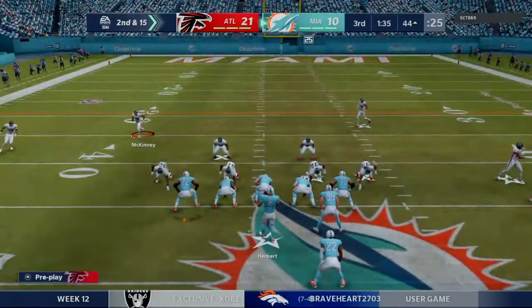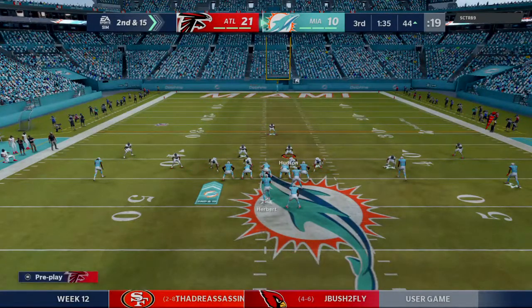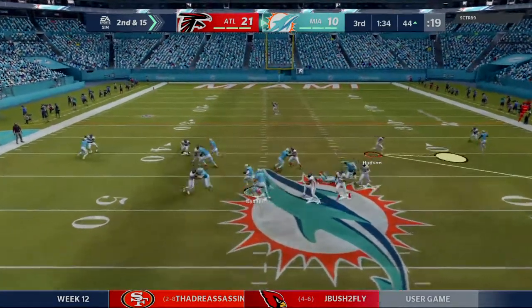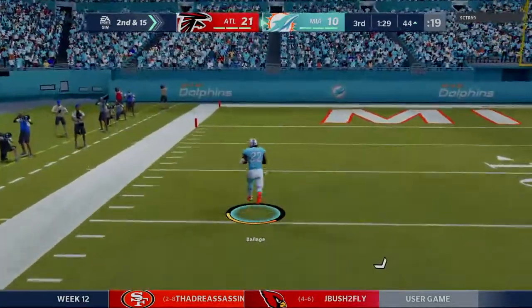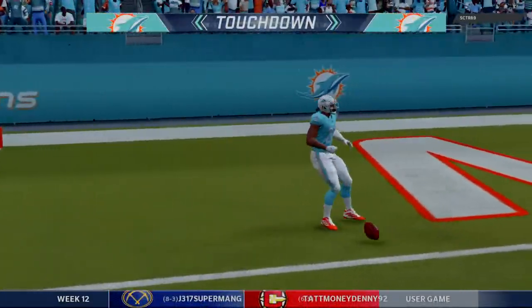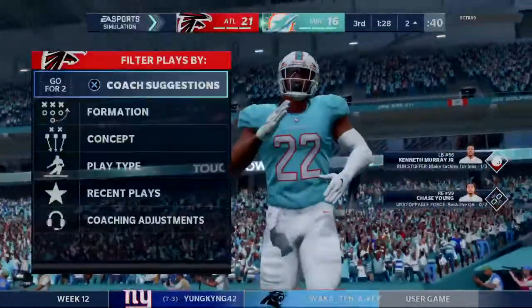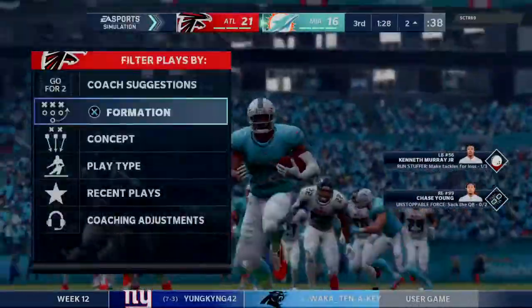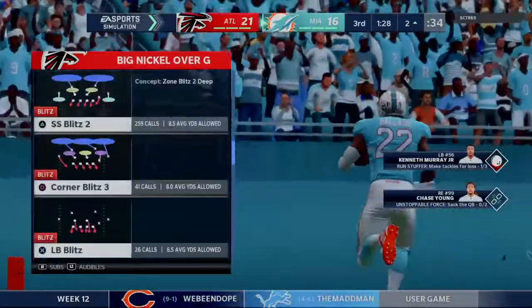So they'll come up after the incompletion for second down. 56 to mark, boys. 56. Check 56. They'll run here with Balaj. Ooh. There he goes inside the 30. And all the way in for a Miami touchdown. With his second touchdown of the game, 4th of the year. And the Dolphins take advantage of the turnover and put up 6.